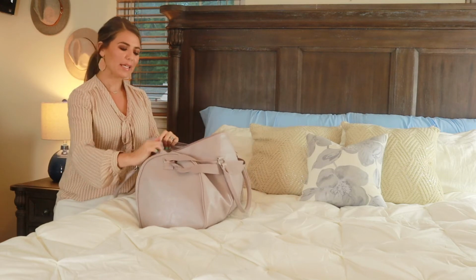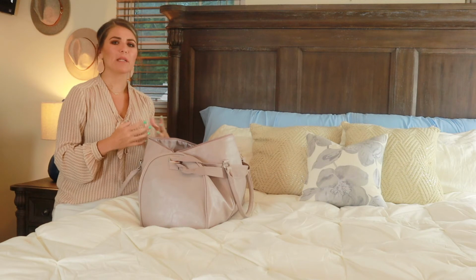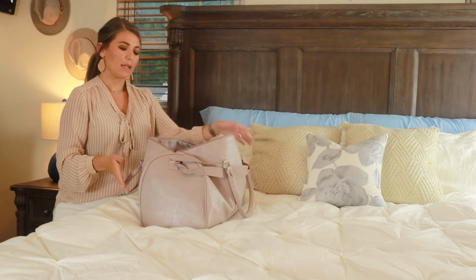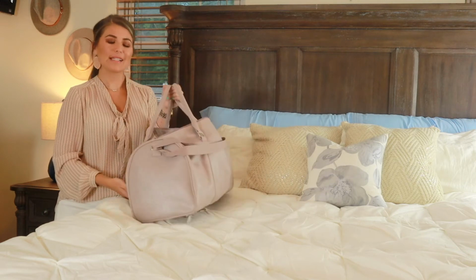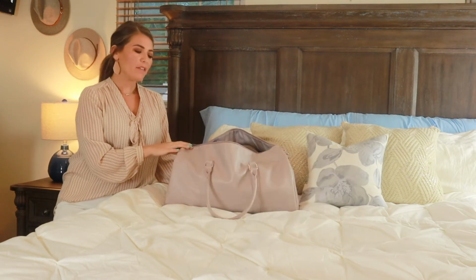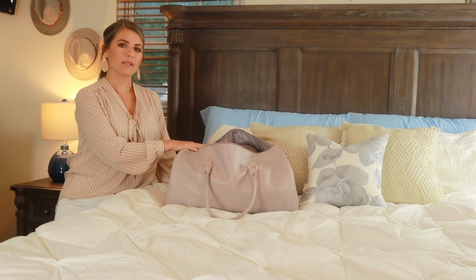It all fits in here nicely. I still have plenty of room in here for any chargers or last minute items that I may have forgotten to put in here. And that's it. It all fits nicely in my weekend bag. Okay, so now that I've got my bag packed, I'm gonna start on Marley's and do the exact same process with hers.